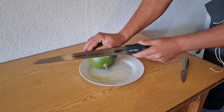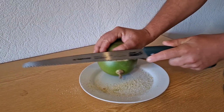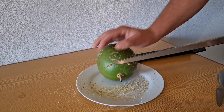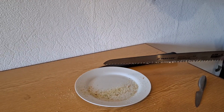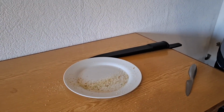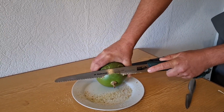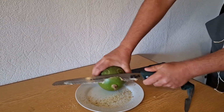You already noticed this stuff. It's much harder than wood. Definitely harder than wood. Oh, pity, this is a completely new saw. And already this smell comes out. The smell of poison. Tell me what it smells of. What does it smell of? Of poison, right? Tell me what you think it smells of.